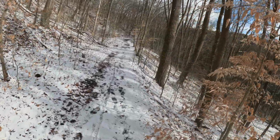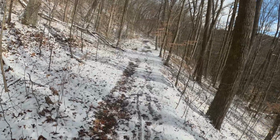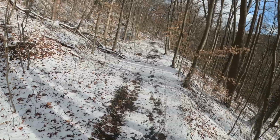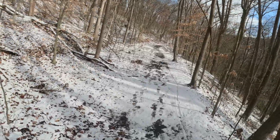It's beautiful right now. The sun's coming out a little bit. It's been cloudy all day. I've only seen 4 hikers today in 2 hours.